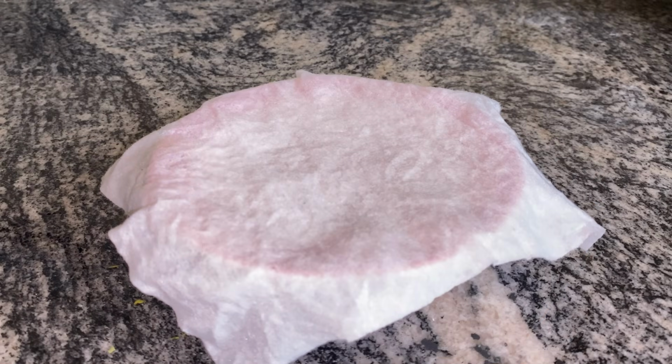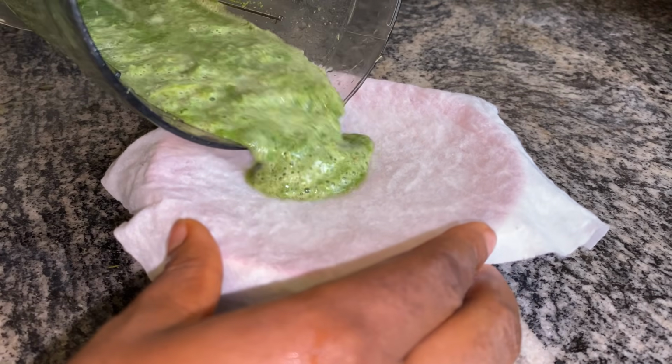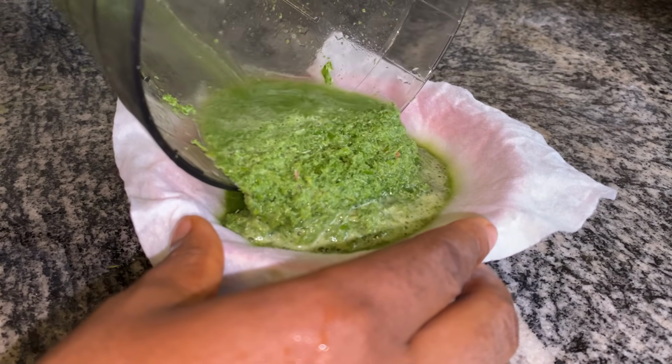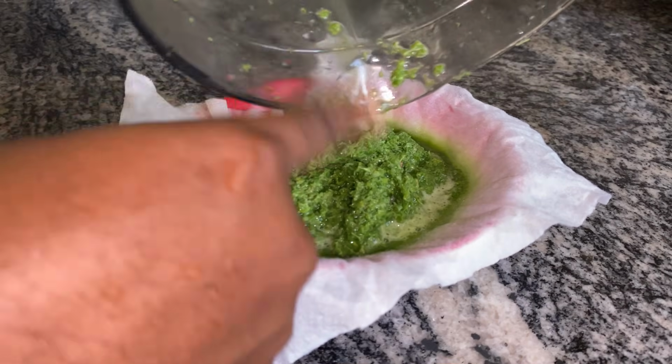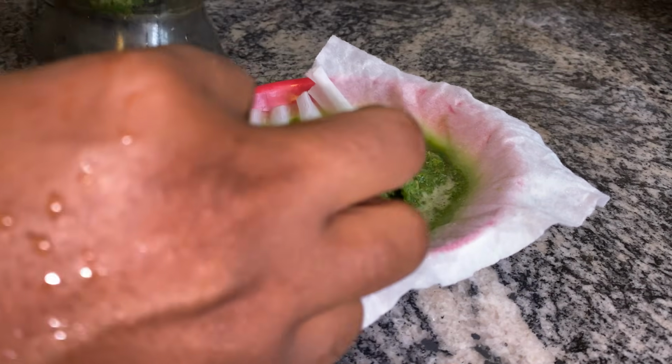I can go on and on with the benefits of guava leaf, but let me just tell you how I got here, how I prepared it. All you need is your guava leaf and some water. There are two ways to prepare this. Some people will prefer to boil. I will still tell you the reason later why others prefer to extract it fresh. For this video, I am going to keep it fresh.